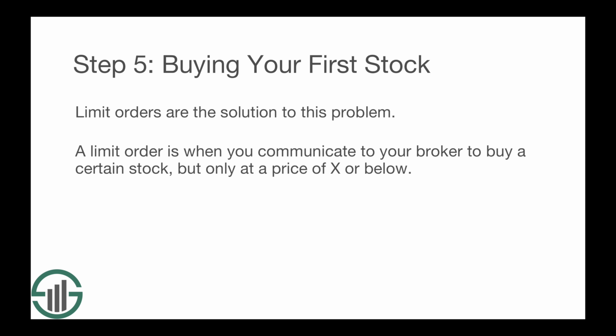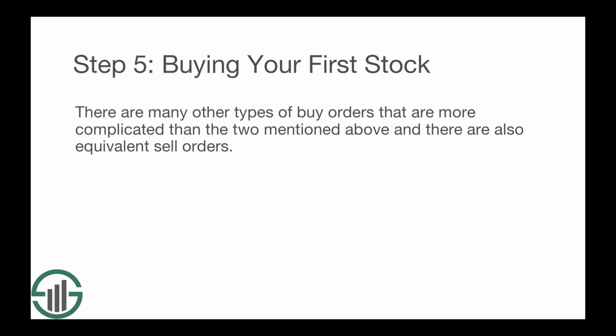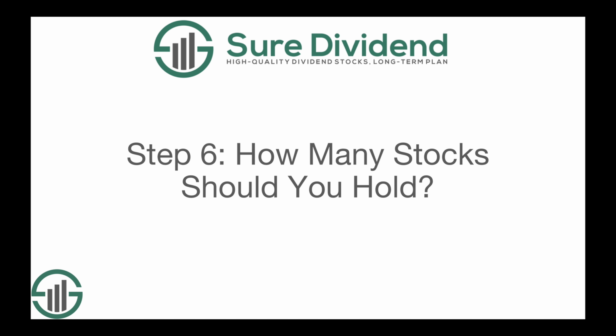A limit order is when you communicate to your broker to buy a certain stock, but only at a price of X or below. For example, if Target (TGT) was trading at $55 and you saw the value at $50, you could place a limit order for $50, and the order might never be filled unless Target stock dropped to $50 or below. There are many other types of buy orders that are more complicated than the two mentioned above, and there are also equivalent sell orders. However, limit orders are generally the best way to ensure that you are getting a fair or better price on a trade. Step 6. How many stocks should you hold?